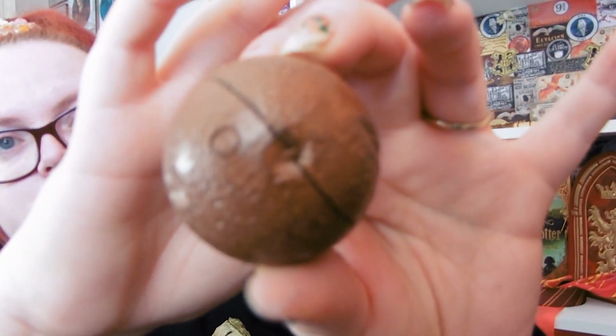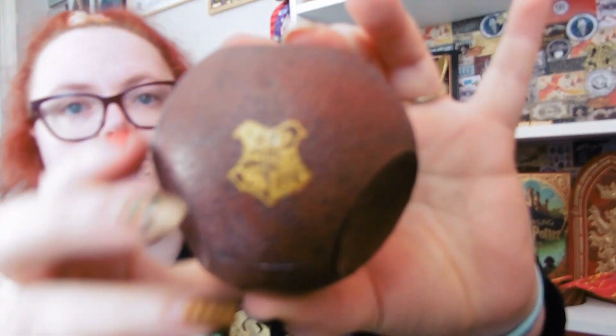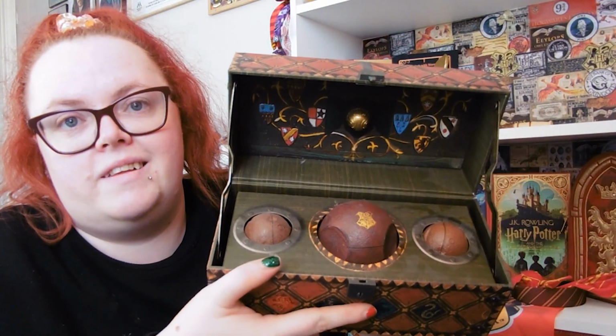They're quite heavy as well. And obviously then we've got the quaffle. So yeah, love that little set. So that's definitely staying. The vibe for this shelf was lessons and things like that.